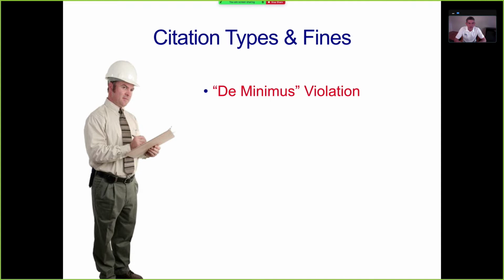So examples of this could include written program improvements, a ladder having a 12-inch gap between rungs rather than the standard saying that it has to have a 12-inch gap and so forth. So again, these are low-risk violations. And as a result of that, there's no maximum fine and typically no fine at all associated with de minimis violations. So this is the lowest grade citation out there.